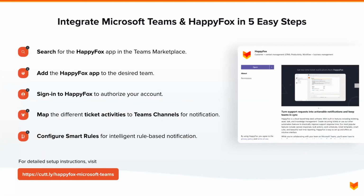So, do you have to hire a contractor to come in and do a lot of complicated integration work? Well, I'm happy to say the answer is no. If you've used HappyFox integrations in the past, then you do know that we walk you through the entire process directly in our apps area inside of HappyFox, and we'll always provide you detailed instructions. So all you're going to need to do is go into that Teams marketplace and find that cute little orange fox that you know and love, the logo that everybody likes. Find that in the marketplace and add that HappyFox app to the desired team that you want notifying inside the system.